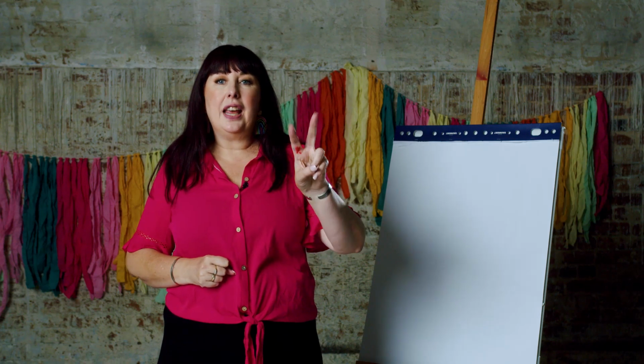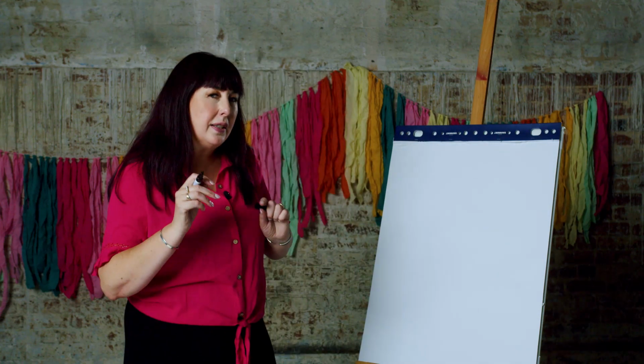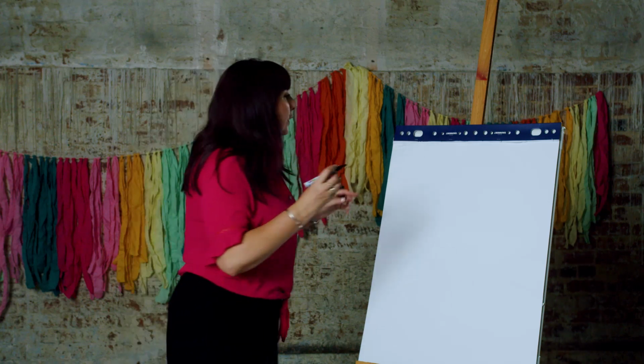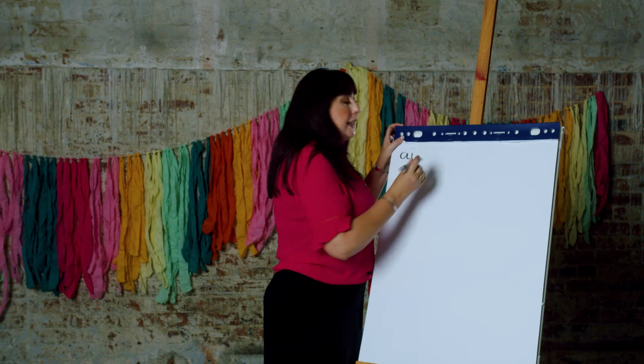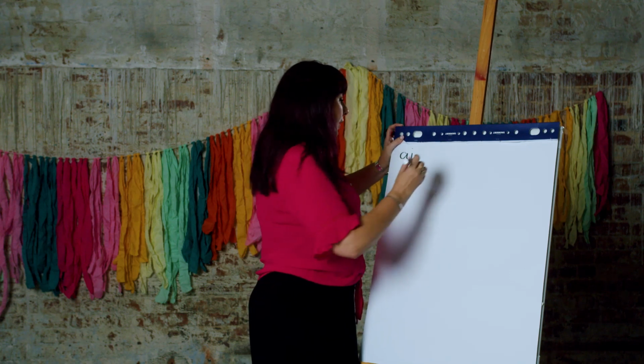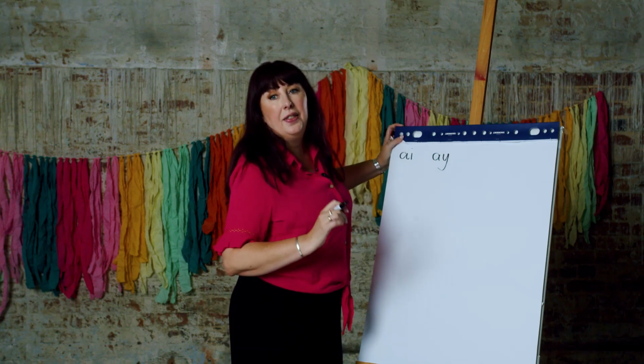And our last one, a digraph is two letters together that represent one sound. Can we do that together? A digraph is two letters together that represent one sound. Good job. We're going to review some of our digraphs today. So let's just remember the digraphs that we've been looking at. AI says A in the middle of a word. Yesterday we looked at AY, says A, at the end of a word.